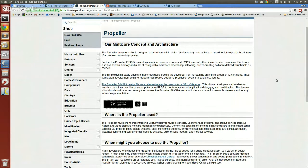The propeller board has these 8 cores. They're really excited about that. Basically, it runs 8 simultaneous threads at the same time. Whether it's actually better or not, I don't know. It's just a different way you deal with it.